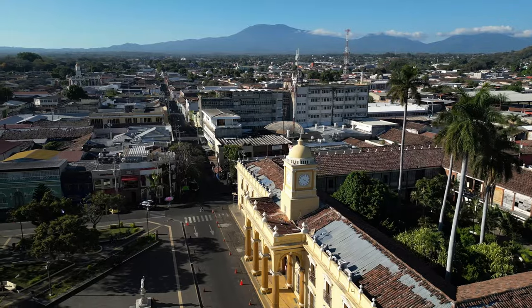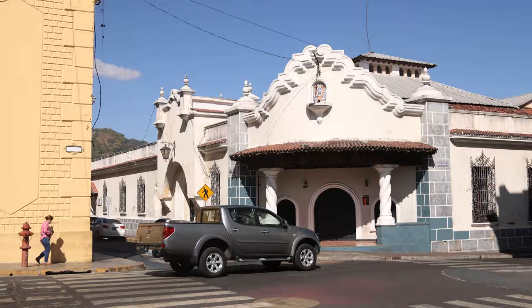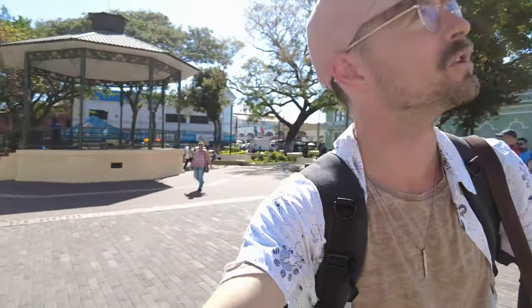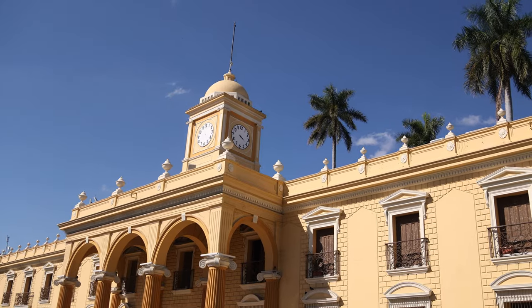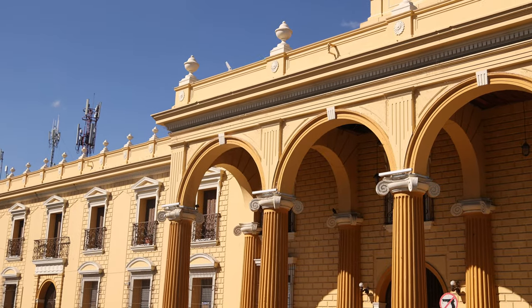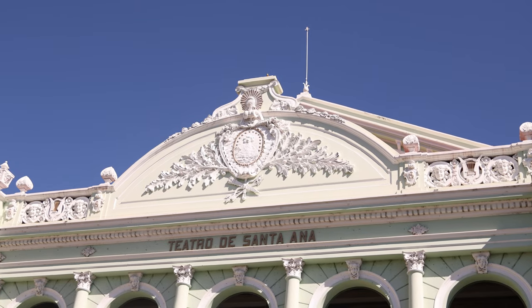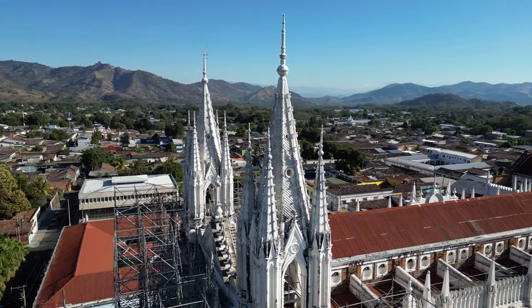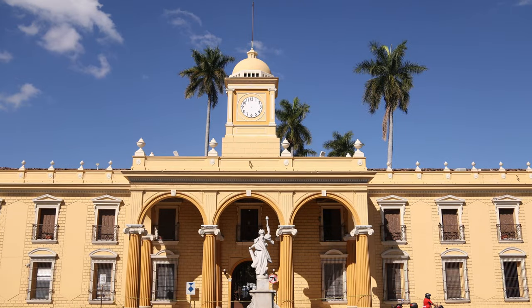Santa Ana is a very small town, or at least the colonial part is pretty small. But this is the center here, and this is Liberty Plaza. And here you have the Municipal Palace, this beautiful bright yellow building. We have the Theater of Santa Ana, and then we have the new Santa Ana Cathedral. Most of these buildings were built in the late 1800s, early 1900s.